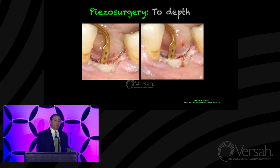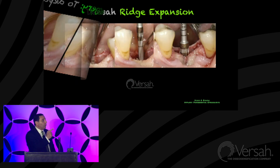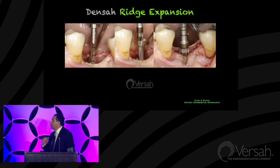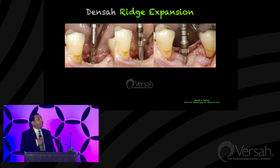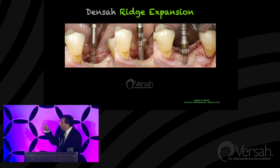So in comes the Densa burrs, and I couldn't even get my pilot Versah drill to engage because the slot was too thin, and I was afraid to damage the bone. So I used a precision drill, which is the pyramidal shaped drill that comes with some implant systems, to create an access for my pilot drill. So I used a precision drill prior to the pilot drill, and then I created the access for counterclockwise motion with the Densa burrs.